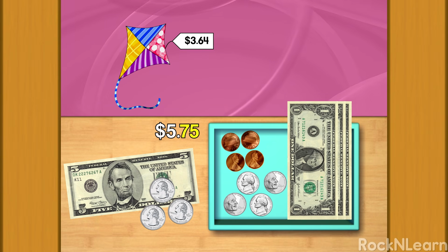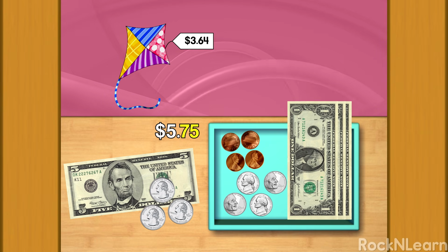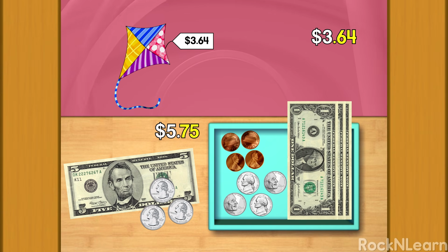The 75 cents of the money given is greater than the 64 cents of the price. Let's make change for the coin part first. Since they owed 64 cents as the coin part of the price, we'll start counting up until we get to the 75 cents that they gave us.